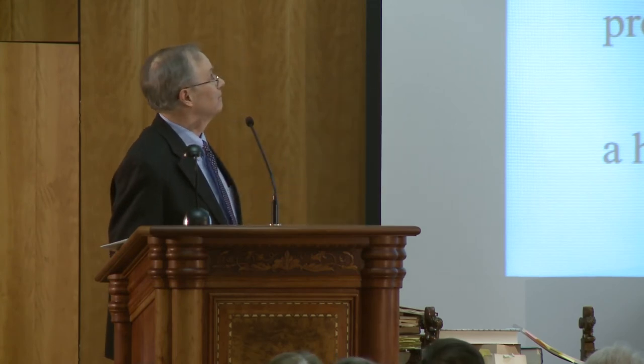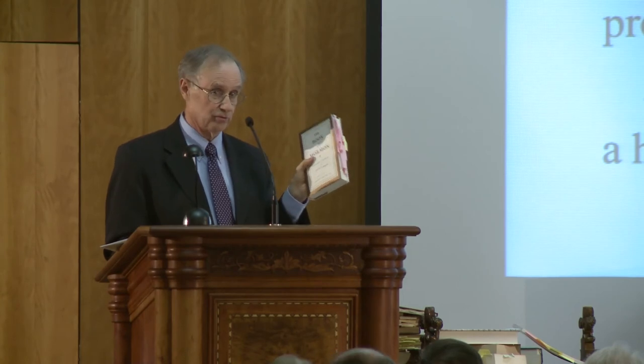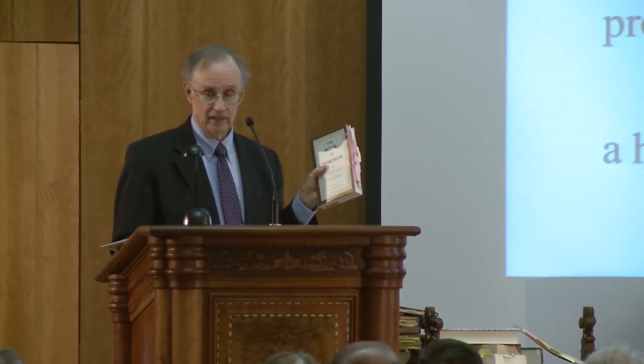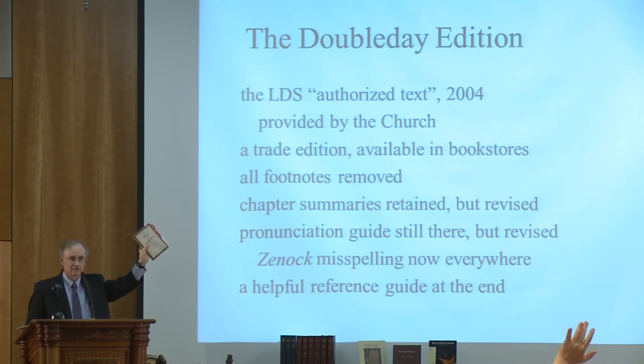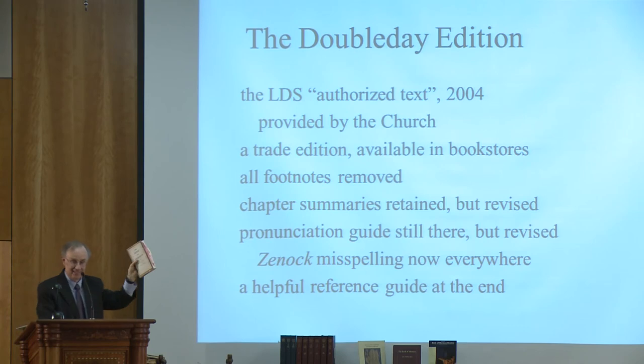And this is important with respect to our 2013. And that's an important point that I want to make here. So it was provided by the church. It is now a trade edition. $25. The church did not encourage you to buy this. How many of you have this? Okay, a few of you. How many of you have the regular LDS text? Come on, some of you aren't raising your hands. Okay, so it hasn't been encouraged. $25, you know. I don't think it's in paperback. I don't know. Any event, okay. But it's very important for the history of the LDS text now.